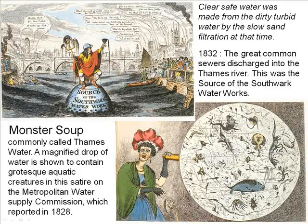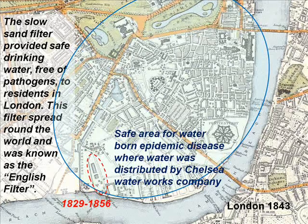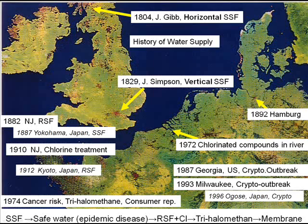At that time, the River Thames was polluted. They called it monster soup. The slow sand filter provided safe drinking water, free of pathogens, to residents in London. This filter spread around the world and was known as the English filter. The clearest proof of filtration was provided 110 years ago. Hamburg suffered from a cholera epidemic that caused more than 7,500 deaths, while Altona escaped.